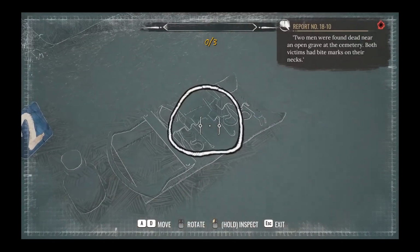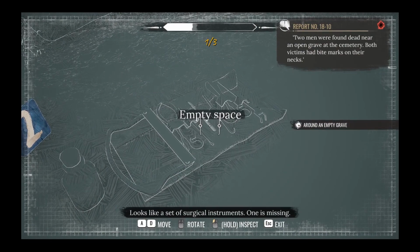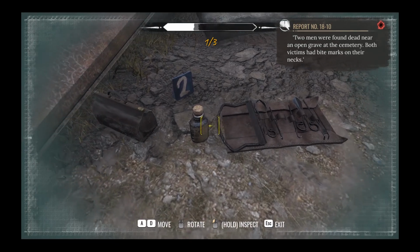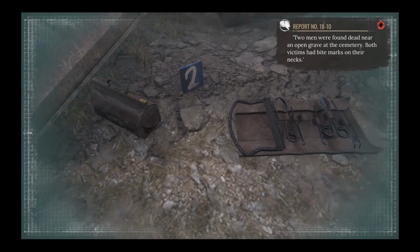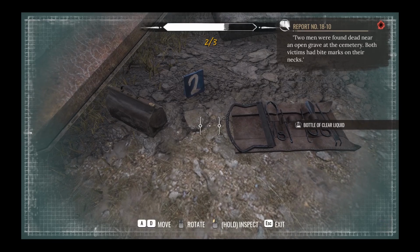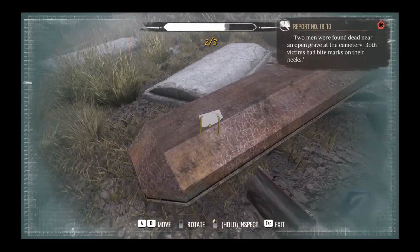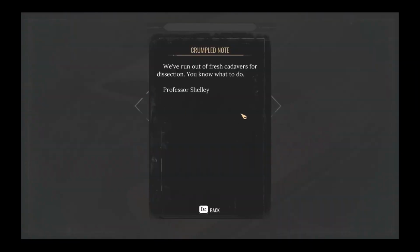So if we go into investigation mode here, we can highlight something. Looks like a set of surgical instruments. One instrument is missing. Missing a scalpel. The label is illegible. Okay, maybe we need to do our chemical analysis on that. There's a note of some kind here. Ooh, okay. Crumpled note. We've run out of fresh cadavers for dissection. You know what to do, Professor Shelley.